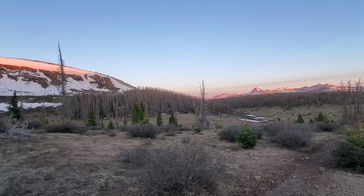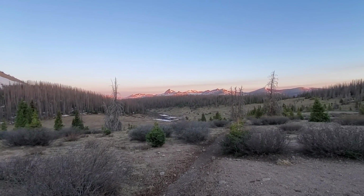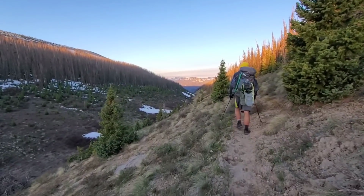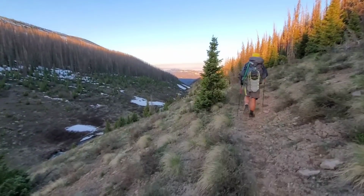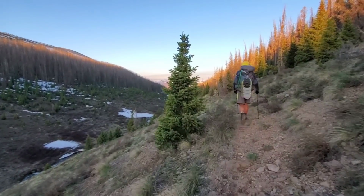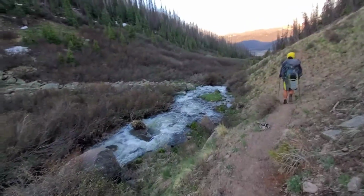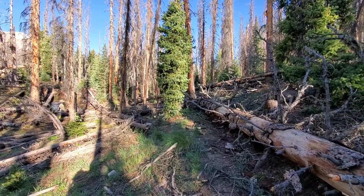Little early morning alpenglow. Look at this lovely valley. This has actually been a rare sight on our hike thus far. We are still over 11,000 feet, but that's lower than we have been. Low down city.